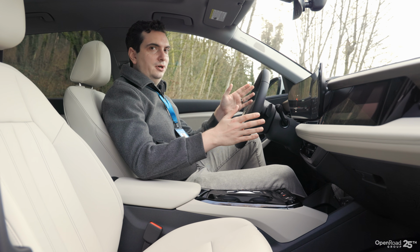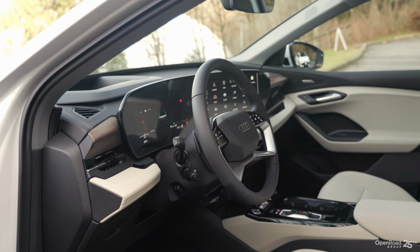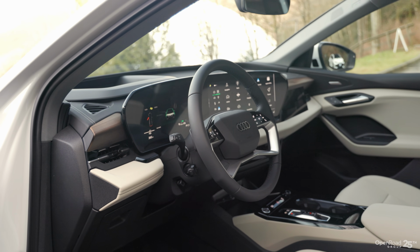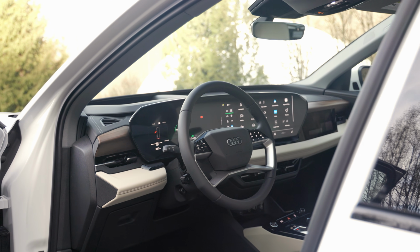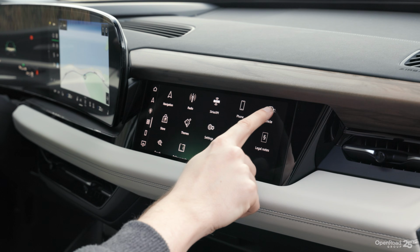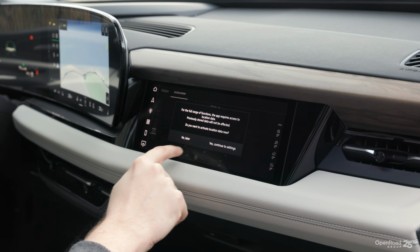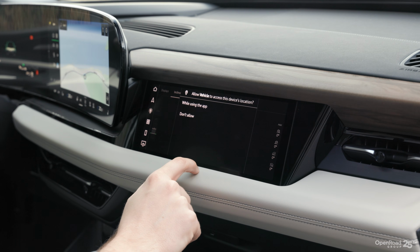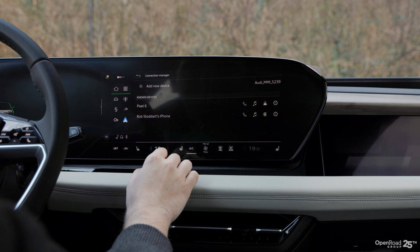The Audi Virtual Cockpit Plus is the main focal point of this new interior. In front of the driver is an 11.9-inch display, and to the right side is a 14.5-inch MMI display. Both are covered by a single curved piece of glass. Also, the passenger gets an optional 10.9-inch display with an active privacy mode so that it doesn't distract the driver. The Q6 e-tron features the first use of the new Android Automotive operating system.